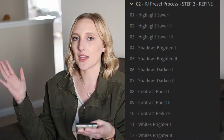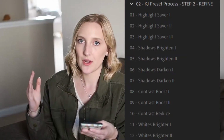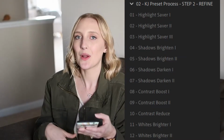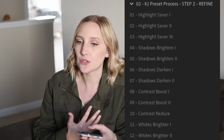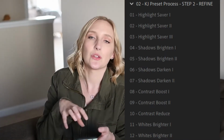The second step is called refine. There's highlight saver 1, 2, and 3, bright 1 and 2, and shadows brighten 1 and 2. So you can save the highlights, brighten the shadows, boost the contrast, reduce the contrast, make the whites brighter, all of that stuff in step two. And she's talked about doing it this way because it really helps your images when editing in this kind of order.